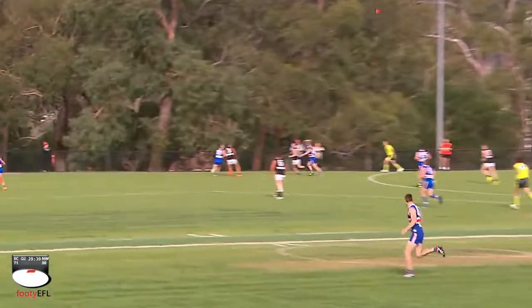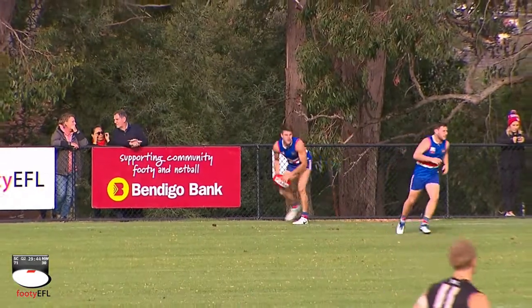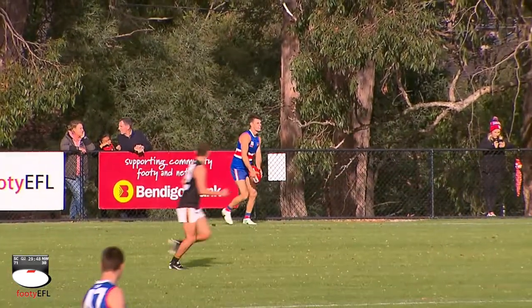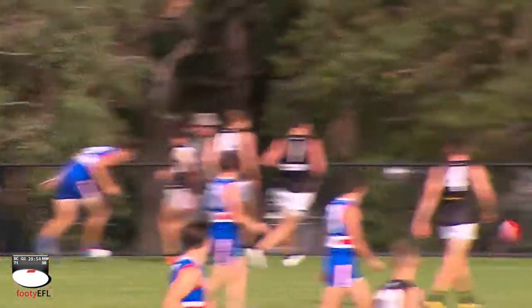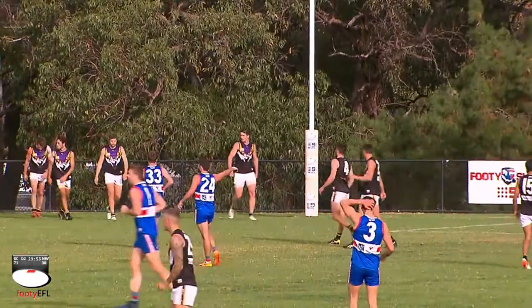But here comes the kick back in. And that's over the head of everyone. And just looks like it's going to be out on the full. And to take it now, it's going to be Glenn Strawn. It's about 60 from home on the far side of the ground. He pumps it in towards a congested forward line. Going up with the flight there was Tucker, but it was punched over the boundary line. We'll have a boundary throw in.